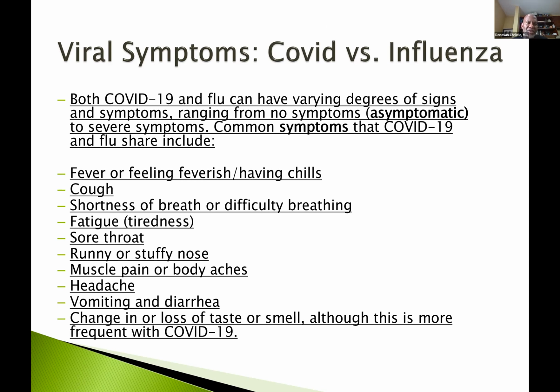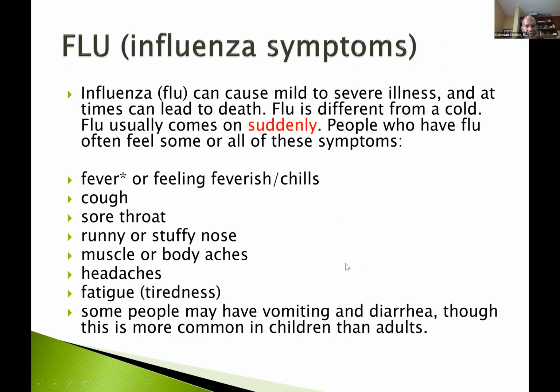Right. So these are some of the symptoms. You guys probably know them all. There's fever, cough, shortness of breath, tiredness, sore throat, runny nose, muscle aches. Very similar. Flu is different than a cold, and usually people have all of these symptoms that we mentioned. It's not just a cold, which is just a runny nose and maybe a cough. Usually you have muscle and body aches with it, so you can tell that it's more than just a cold. And then there's the extreme tiredness that you get. Some people can get GI symptoms, vomiting and diarrhea.